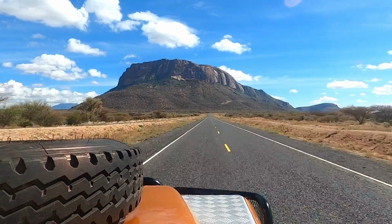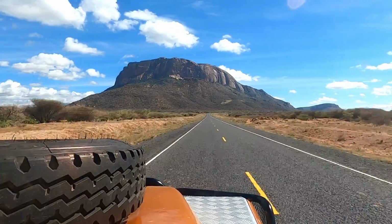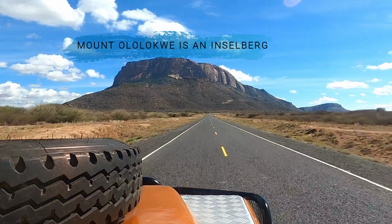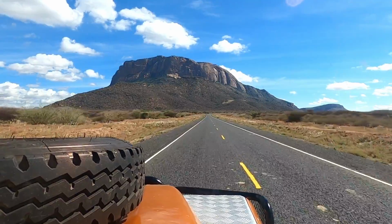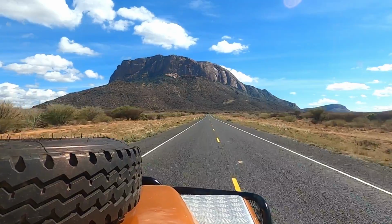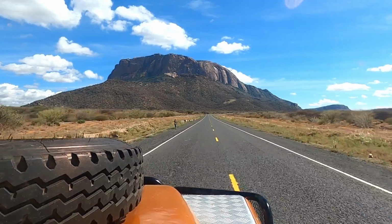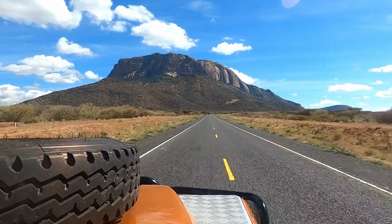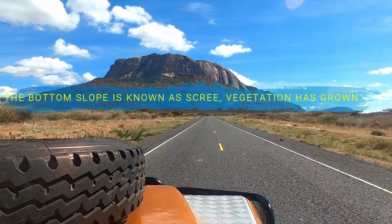Such a beautiful country. Such vast landscapes and impressive Inselbergs. It's actually an Inselberg. The top, you can see, is quite a solid rock where much of the soil has been eroded away and has compiled on the bottom slopes, known as scree, and on which vegetation has managed to get a foothold.